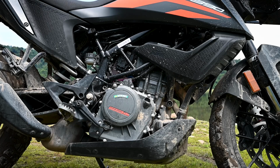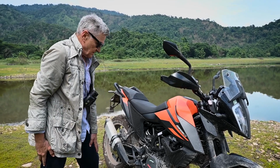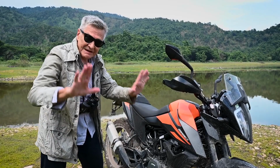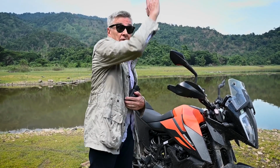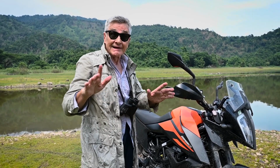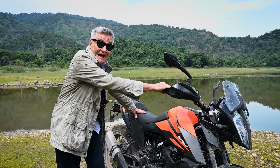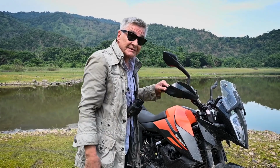370cc, KTM engineering, 6-speed, 44 horsepower, 37 Newton meter of torque. Enough to, wow, in about 4.7 seconds. This is like Lamborghini, yeah? This is an extremely fast bike. And it's adventure, and it's street.